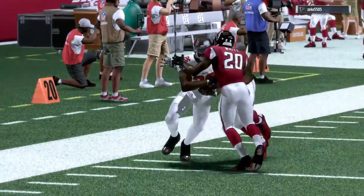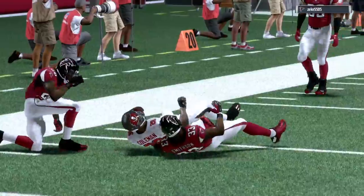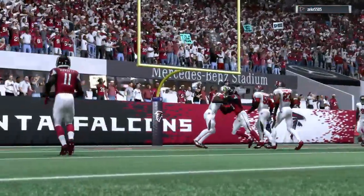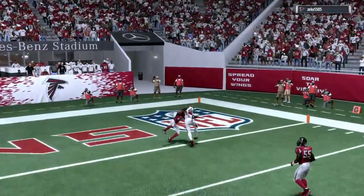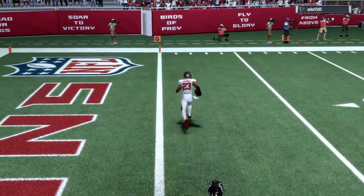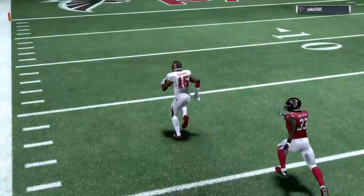So for the Bucs, they're setting themselves up as a major contender as they move to 8-1 now on the year. And they'll head back home next week to take on the Baltimore Ravens. Meanwhile, for Atlanta, they are barely afloat as they fall to 4-5. And they'll try to turn things around next week as they have a matchup in Cincinnati against the Bengals.